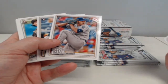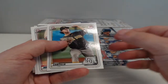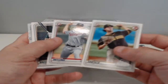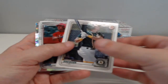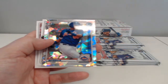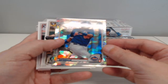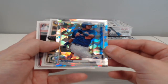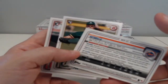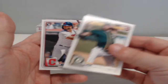Gallen, Munoz, and Noose. Those are all base rookies. Cantella, Rutledge, Bowman first. Lugga Davison, Laura, Bowman first, chrome. And Astudillo, Wilfred Astudillo, atomic. And those are not numbered for the Mets. AJ Puck and Bobby Bradley, base rookies.